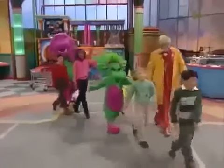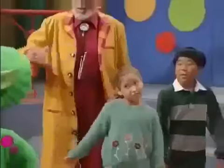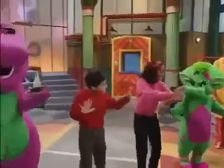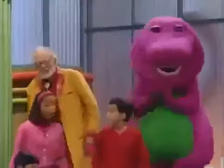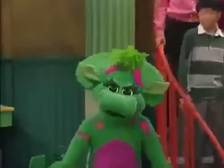We're big and little and short and tall. Some in the middle, some very small. We come in all shapes and sizes. We're big and little, and everything in between. Big, little, big, little. We're big and little and short and tall. Some in the middle, some very small. We come in all shapes and sizes.